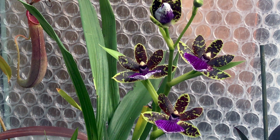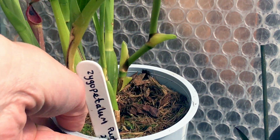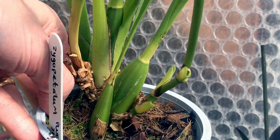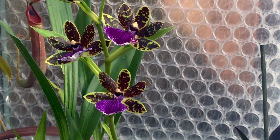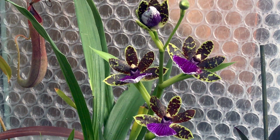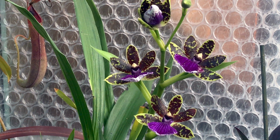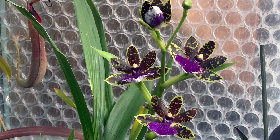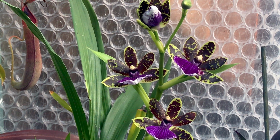Because it's a true epiphyte, it's intolerant of really soggy mixes and anything that holds on to the moisture. Now it's actually in the same media that it came in. It's that kind of, I don't know what the heck it is, like coconut husk. It's like a really fibrous stuff, but I've found that media is very water retentive in my environment. So I am really careful to wait until it's practically dry before I water it again. I don't want it to get too soggy.